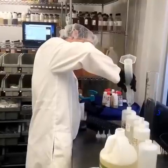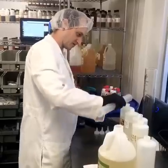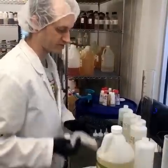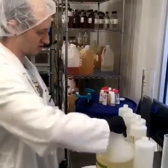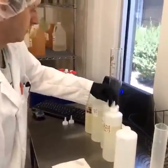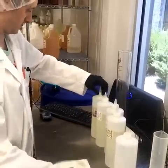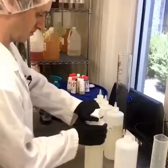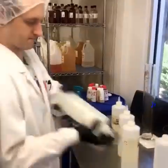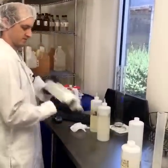Now, why do you fill those 80% of the way instead of all the way? These are 1,000 milliliter bottles. We do 800 milliliter batches inside the bottle, so that there's this 200 milliliter space of air to shake it up and make sure that it's all mixed together really well. Now that we're done, we cap it. There's your 0.